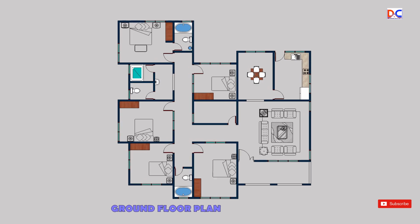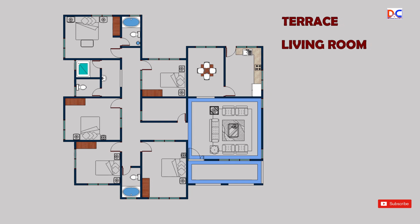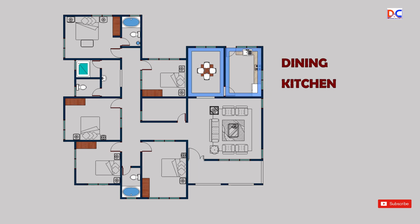The layout of the plan comprises a welcoming terrace which leads us directly to the living room. The dining room and kitchen share a common wall. The kitchen has a storeroom which can double as a general store.